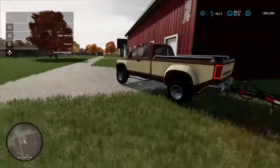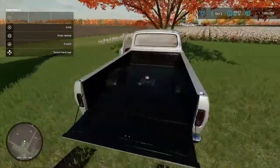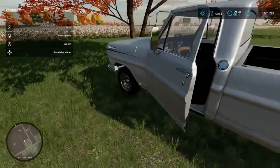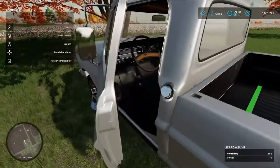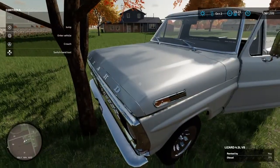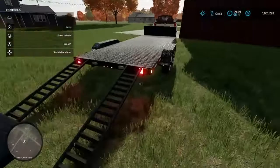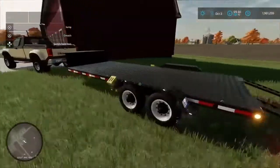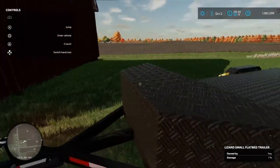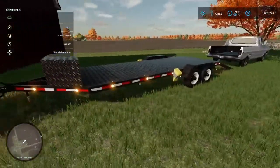Here, we'll leave that running. Oh, ramp almost hit it, but we'll see if we can. First of all, he said the engine was blown up inside here. So, I'll bring you guys back when it's halfway on the trailer.